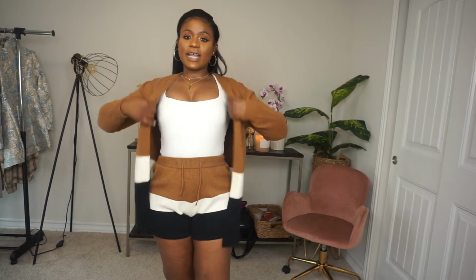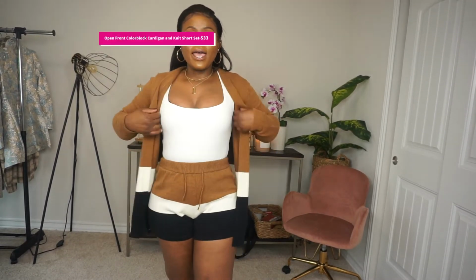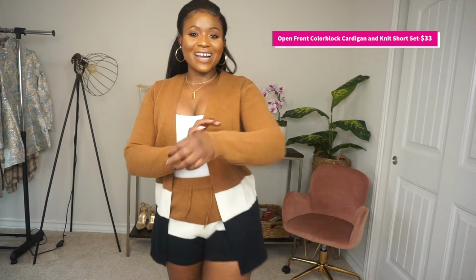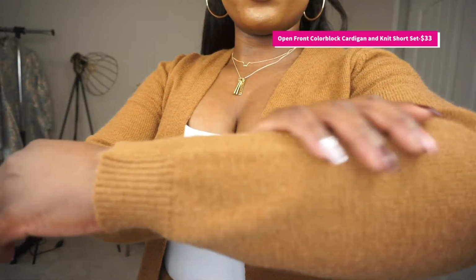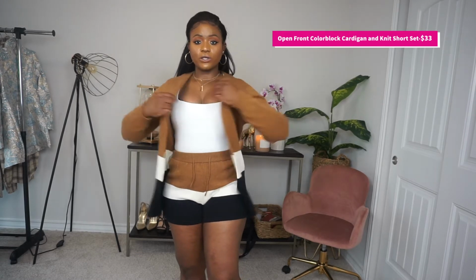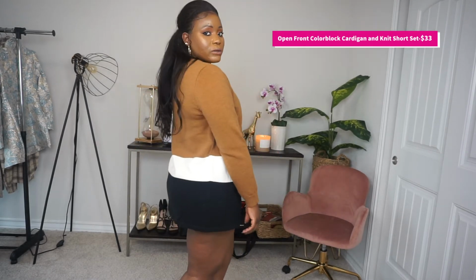The next one, it's this cardigan and the short. They don't come together, and I also got this bodysuit separately, but it seems to go together. So this is so cute. It's a nice cardigan. It is so thick though. It is thick. I'm not even lying with you on that one. This bodysuit clamps at the bottom area, easy in, easy out. You don't have a problem. And this cardigan and this short, they're looking really, really good.